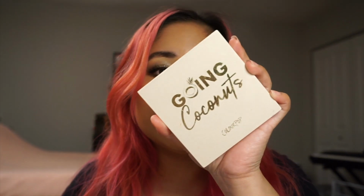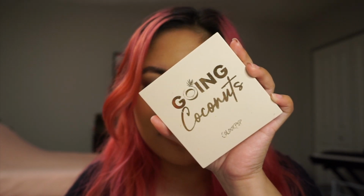I'm a soft glam, neutrals, natural makeup girl. I do appreciate my cut creases, but at the end of the day, I like natural, supermodel-esque makeup and soft glam. Think bridal makeup or a little bit more glam. I don't really do super colorful cut creases and bright looks very often. So most of these are neutral palettes. This is the most neutral palette I have here.